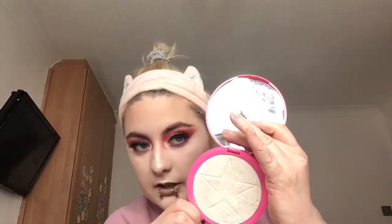If you guys want to know what I have as highlighter, Jeffree Star Skin Frost Ice Cold. It's very blinding. It is very, very blinding. So I have that on. The swatchy swatch, because I also have uncomfortably close up.